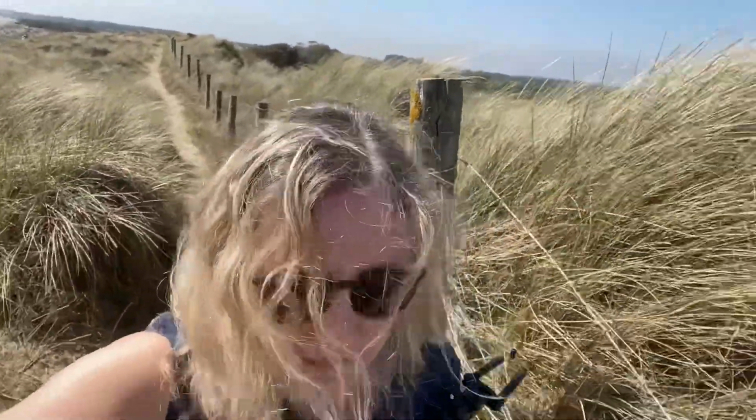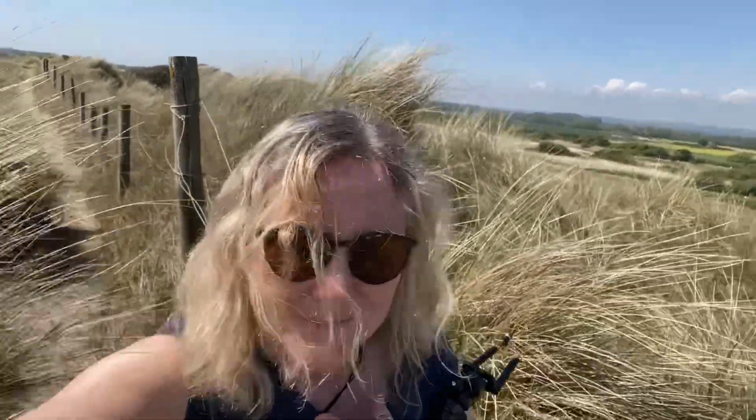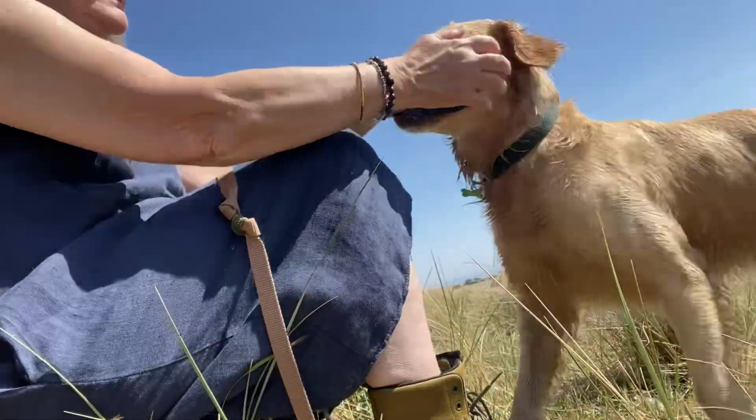So this is me starting to head back, and I'm actually at West Beach, which has got lovely sand dunes on it. We walked along the beach on the way out and along the sand dunes on the way back. And then, as you can see, I had a little sit down before we carried on.